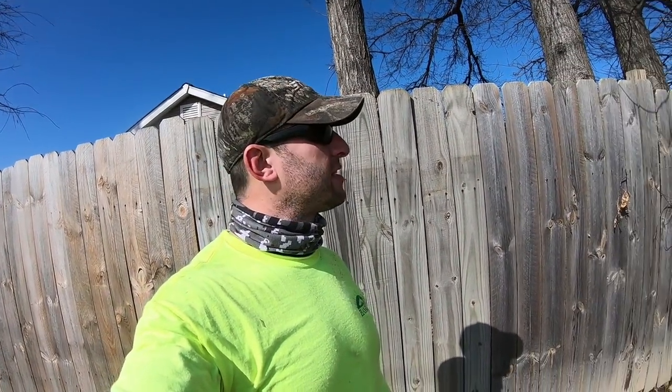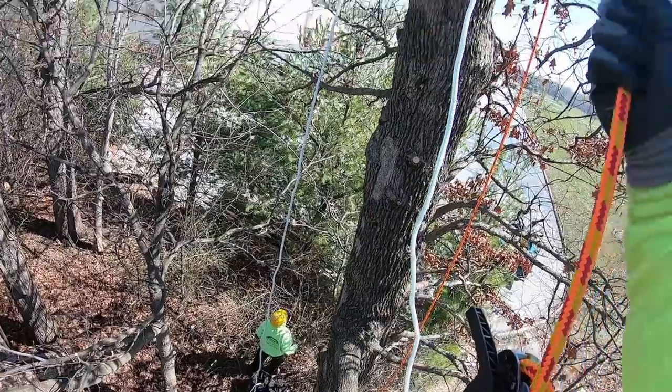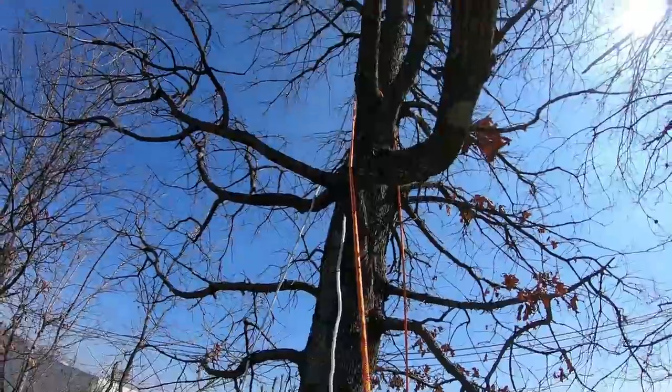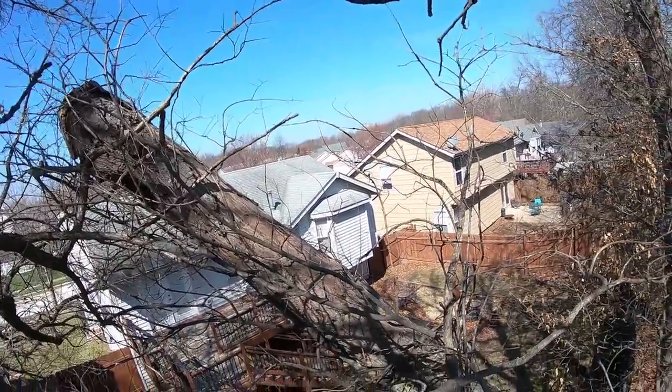Yeah. So we got set on a second job. Really wasn't expecting anything like this. So don't have a quarter wrap or anything, but good enough to get it done. Got all the ropeway cleared. Let's hope I can get this thing tied off without having it fall on me.